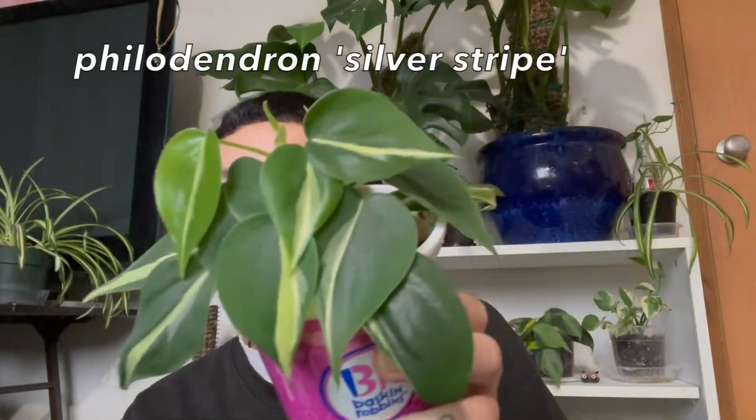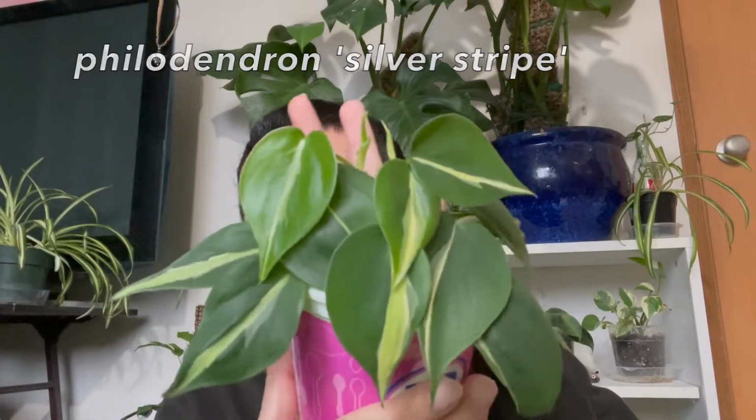Next up is my Philodendron silver stripe, and look at her. She's cute. But basically, this is another plant that I ordered off of Etsy as a cutting, and the cutting that I got was one long strand that had the little variegated pieces on it, and then the rest of it was reverted. So basically what I did was just cut off all of the green leaves and propagated the variegated leaves.